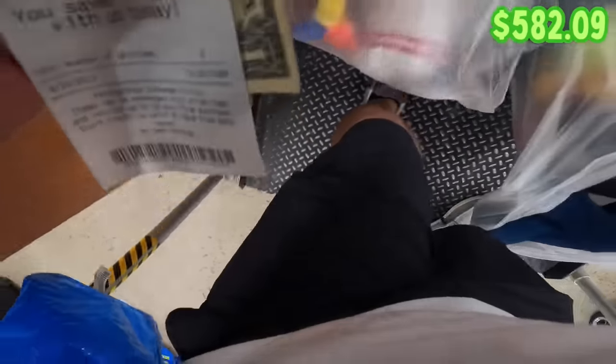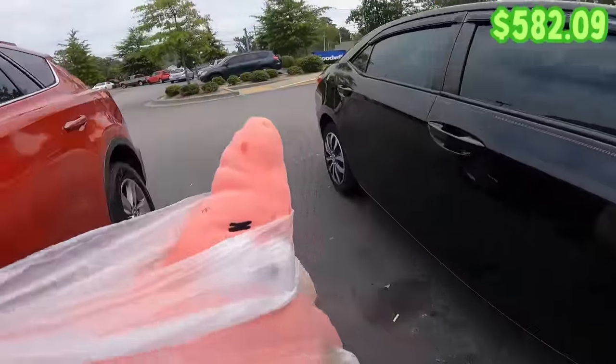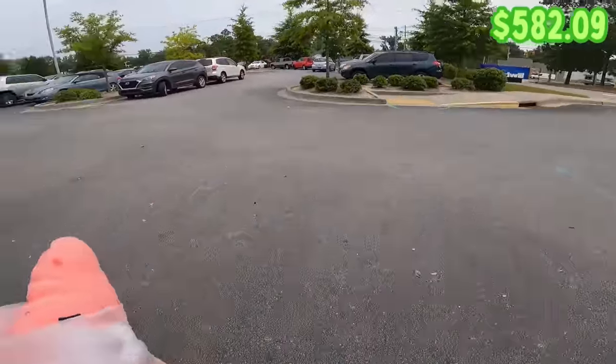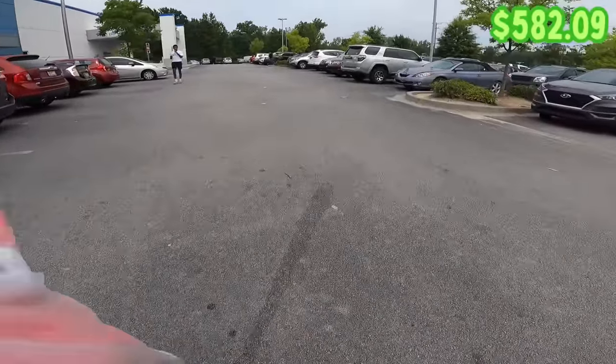$1. If this deal isn't the craziest deal in the history of all Goodwills across the land, I don't know what is. $1. For these two giant bags of plush. It just doesn't get any better than that, man.